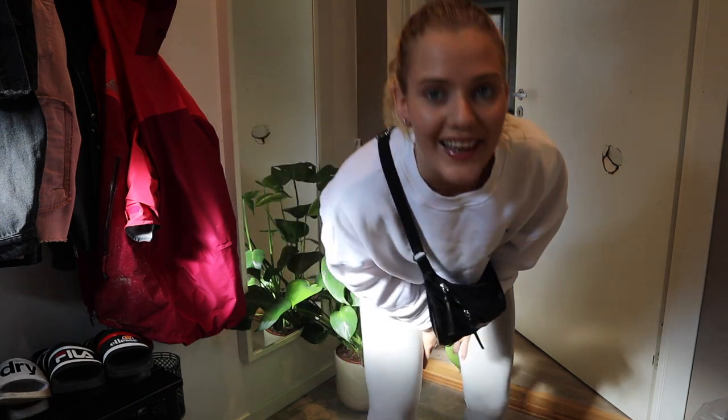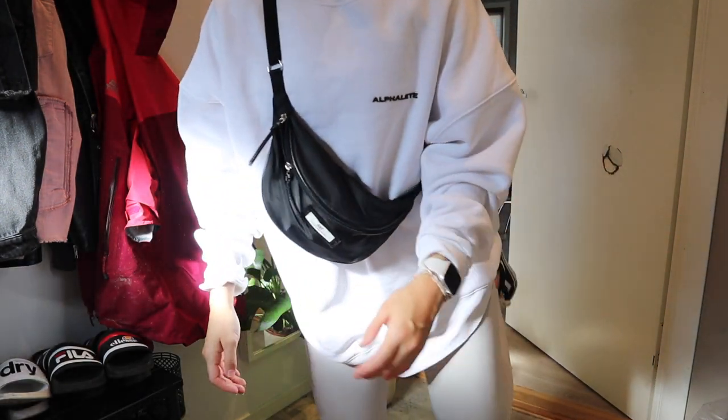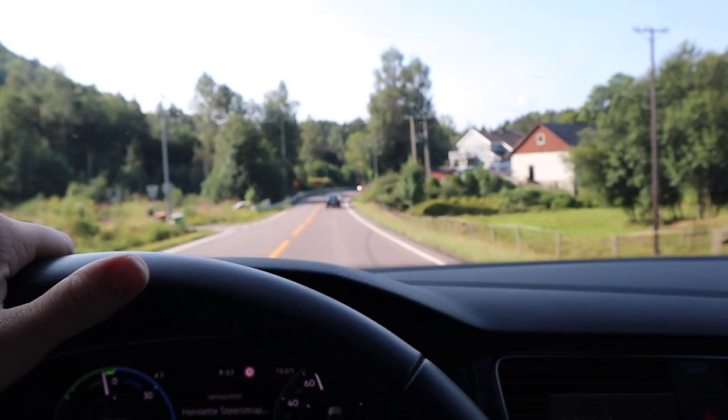This top that I'm wearing underneath here actually will be released on Saturday. And yeah, that's my outfit. I think it's really cool. So yeah, now I'm just gonna get my bag and then we'll head down to the gym.